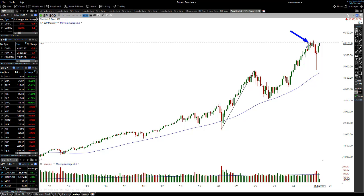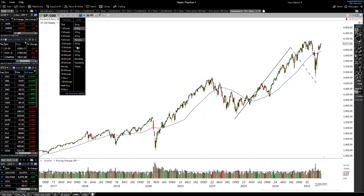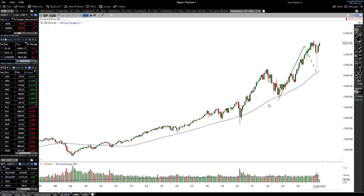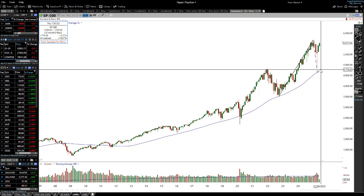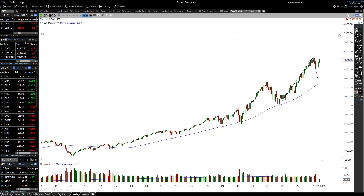Then if we bring this back down to here and use the exact same thing, let me go back to the monthly charts for a minute. We go from this major low point to this major high point, and then back down to this major low point back here. Major low, major high, and you can see we actually get back to the 7,500. So both charts are giving us roughly that.